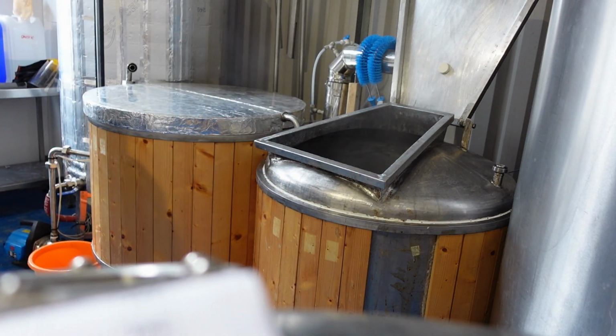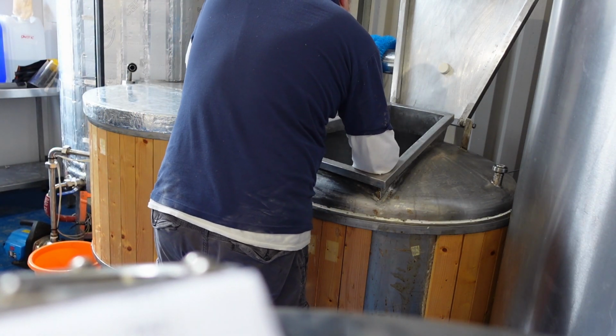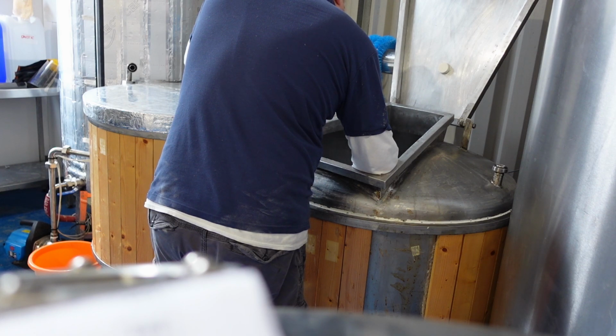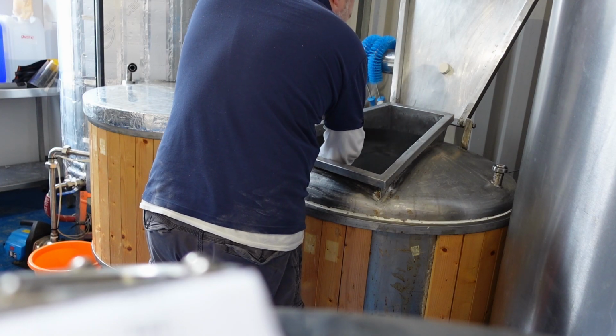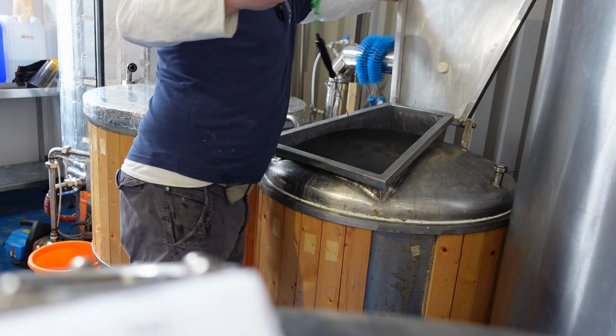Right, we've given that a stir. Yeah, it's not going to be ideal if we can't get that tank full again at about 75. We are currently at, in here, oh, we're not far off now. 67.68. Right.